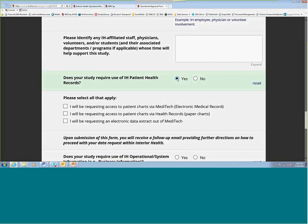And so in this form, if you do select that you require patient health records, there are three different sub-processes that may be involved. If your request involves access to Meditech, which is our EMR, that would be facilitated through an access request to the access team. If you are asking for patient charts via health records, so they're actually physical paper charts, that would be facilitated through the health records departments at the specific locations where you're going to be conducting your study. And if you're requesting an electronic data extract out of our EMR, out of Meditech, that would then go to myself and to Ursula to facilitate, as we would be pulling that out of the back end of the system.